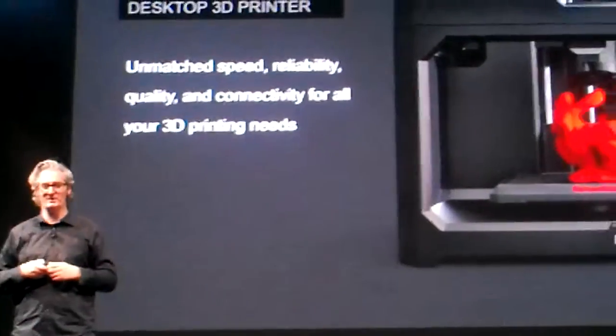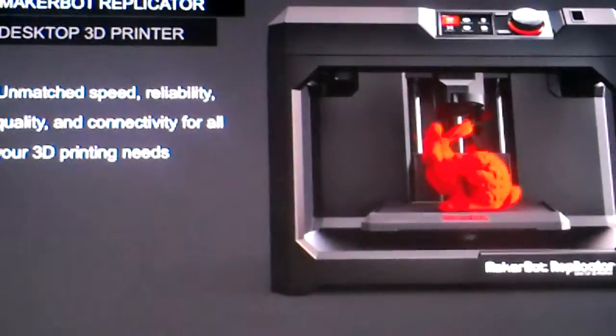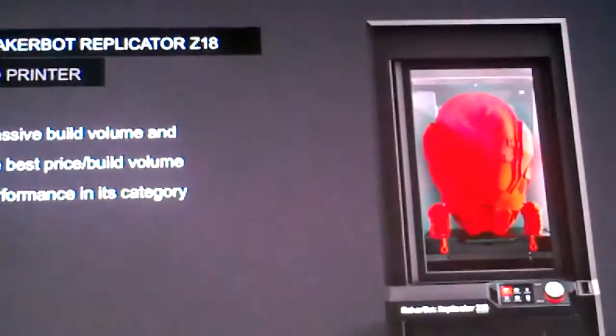Here's the medium one. This is the next generation Makerbot Replicator, and rabbits is one of our icons. We just are always printing rabbits. And here's the big one.